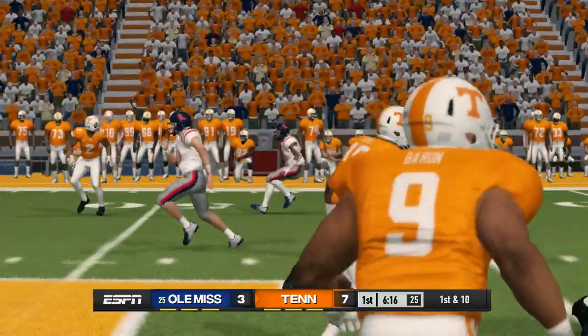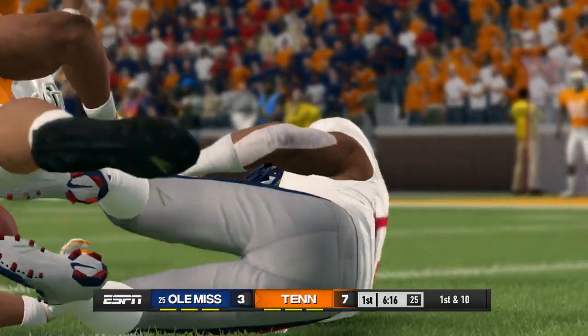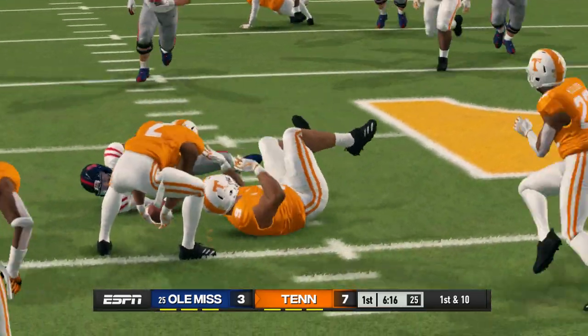That's a pretty big mistake, and this offense will lose possession of the football. Sloppy job by the ball carrier. First and foremost, you should always be concerned about the ball.